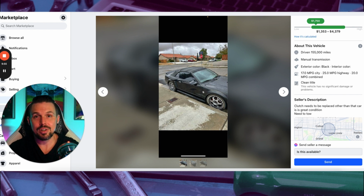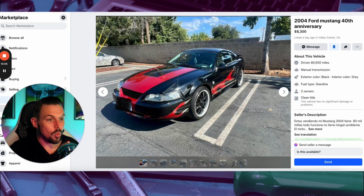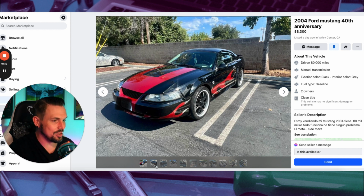But if we want to talk terrible V6 base model Mustangs that are just not worth it, I've saved the best for last. Sir, step away from the paint can. $8,000 for this. Why? Okay, let's break this down because this is yikes.